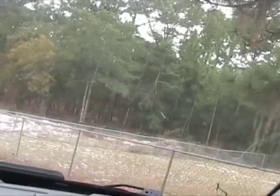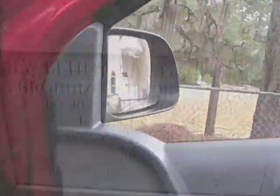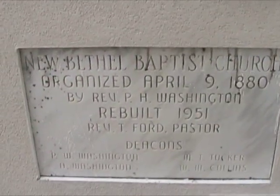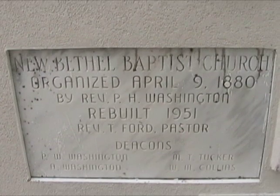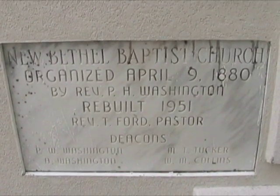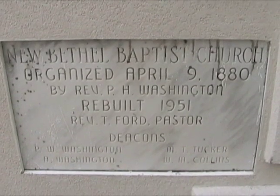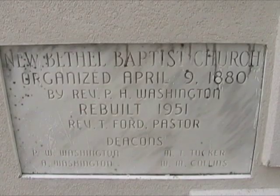I forgot, there were two churches. They purchased land in 1925. And this is one of the two? This is the second. It's only one, but always in the same location? Yep. So the New Bethel Baptist Church was organized April 9th, 1880 by Reverend P.H. Washington, rebuilt in 1951. Reverend T. Ford, the pastor at that time. The deacons were P.W. Washington, A. Washington, M.T. Tucker, and W.M.